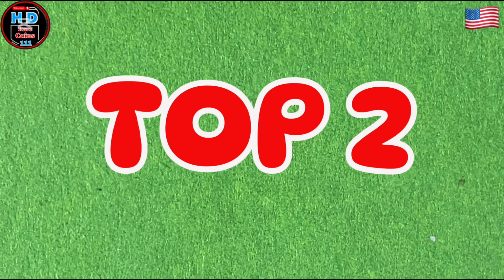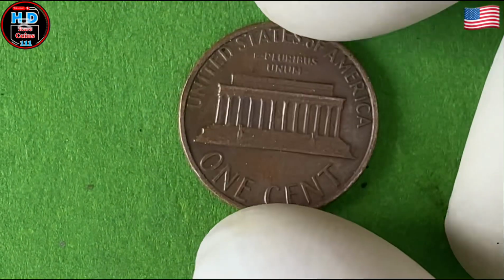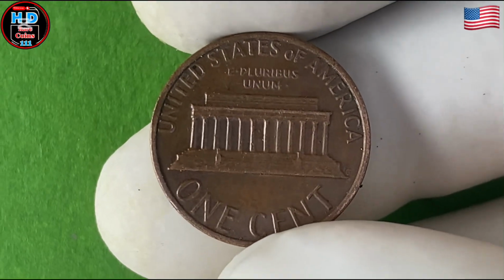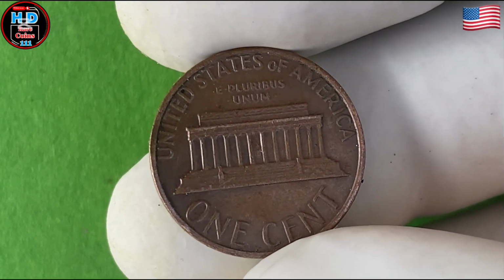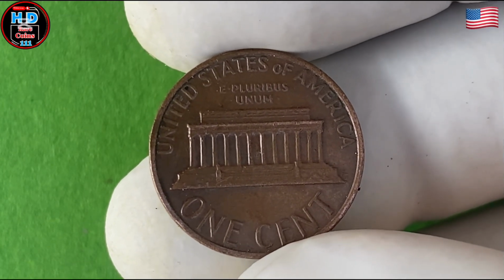Top 2. The 1981 Lincoln 1-cent penny is a significant coin in the history of United States currency, carrying a legacy that continues to intrigue collectors and numismatists. As part of the Lincoln cent series, it represents an important time in the evolution of U.S. coinage and reflects both the country's economic changes and its rich numismatic tradition. This coin is a remarkable example of American history preserved in metal, with intricate design details and a noteworthy legacy that appeals to collectors worldwide.